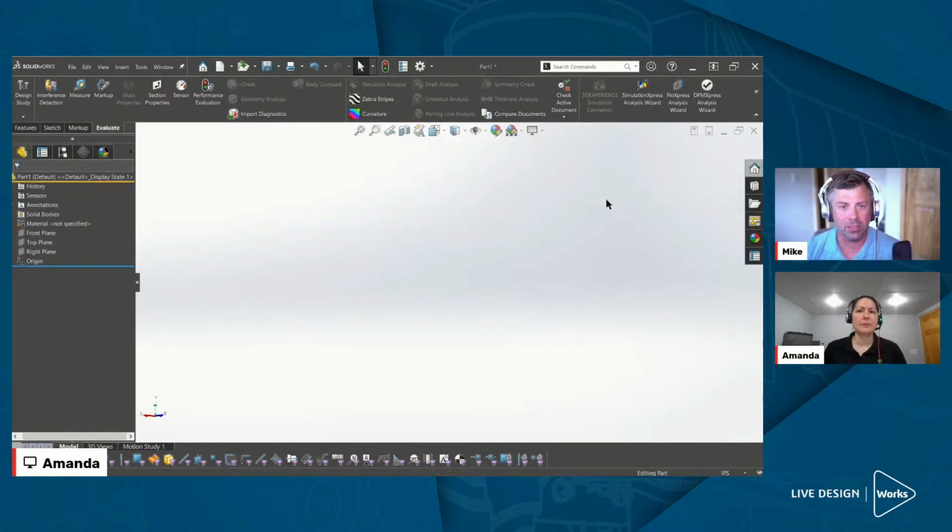Hey, Jesse's got a good tip in the chat here. He says, I put that on my mouse gestures so I can flip the command manager on and off, and I do the same with the feature manager tree. So again, more customization. I think we all like to customize our own way. That's an awesome tip. So thanks, Jesse. Yeah, absolutely. Thank you, Jesse.